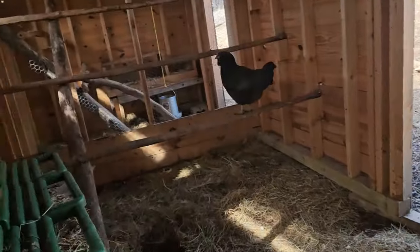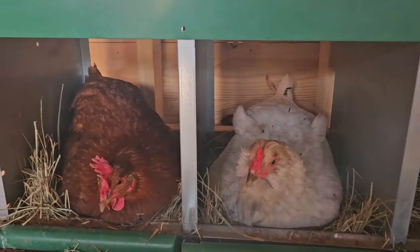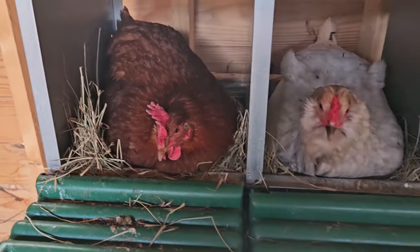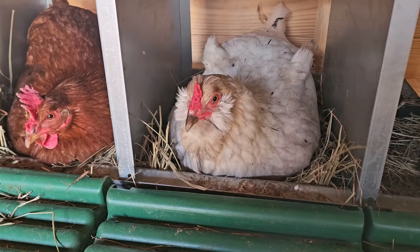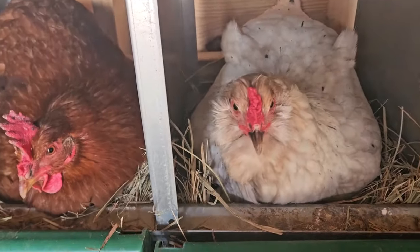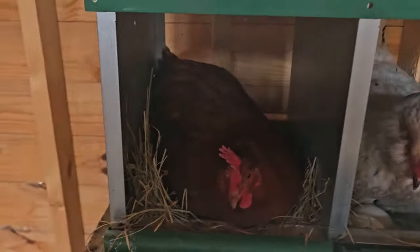Hello, everybody. Oh, who's in here? This is Miss Lionel. She's not an American Bresse. And this is Miss Red. She is a Rhode Island Red. These two are part of our OG flock, and they are old hens. Hey, girl. And they're not friends. She doesn't like anybody messing with her.